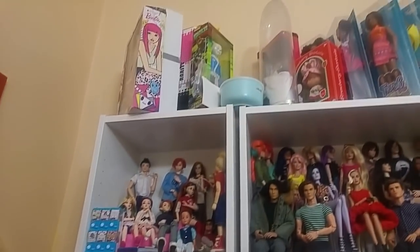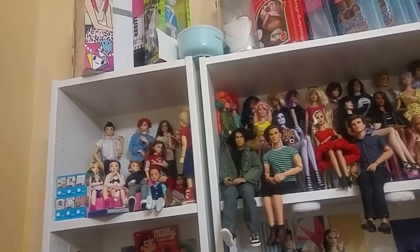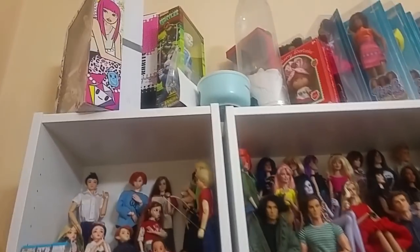It's going to be a bit of a mess, but I guess I'll do the nicer shelves first, so if you don't want to stay around for the horrible mess, you can leave at whatever time. And I'll start at the very top.